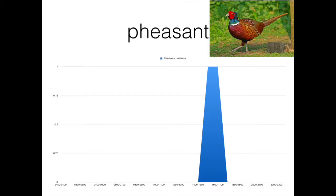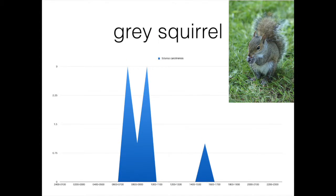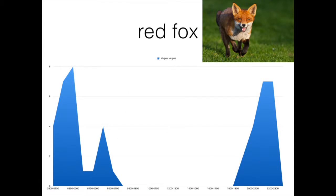And there's a pheasant, which isn't nocturnal, afternoon visitor by the looks of it. As is the magpie, late morning to late afternoon. The grey squirrel also knocks off for lunch, but it's around during daylight hours. Blackbirds are around a lot every day, all through the daylight hours. Interestingly, I noticed how often it was in association with robins as well. And here's the red fox, the last one.